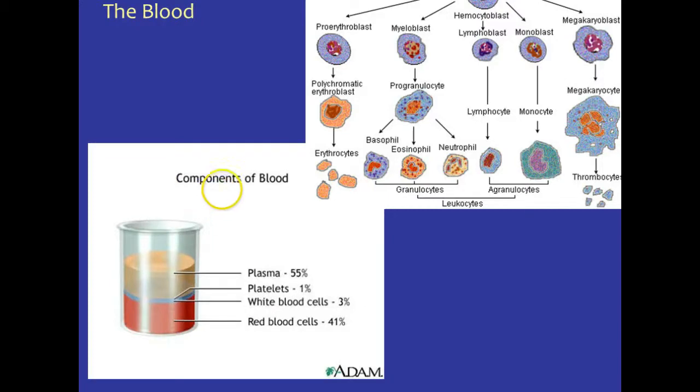The diagram up here on the right is showing the different types of white blood cells that can be made. There's a lot of different types that can ultimately lead to cancer as well. You see down here the cell that can become a lymphocyte or a leukocyte, which would be considered where leukemia, which is a cancer of the blood, where those types of cells would come from.